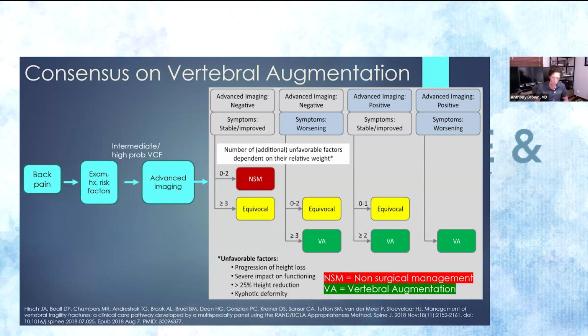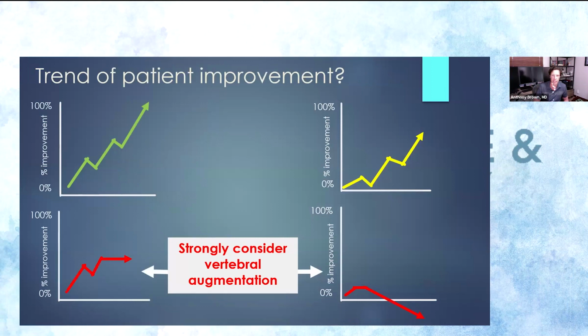So if you don't know the Spine Journal 2018 RAND UCLA study, print it out, read it, commit it to memory, and then compare it to the Medicare LCD, and you will find that they are identical, and then treat your patients in that manner.